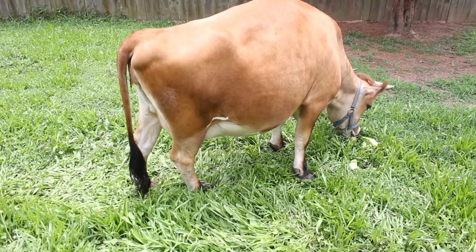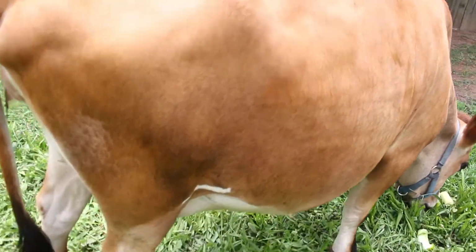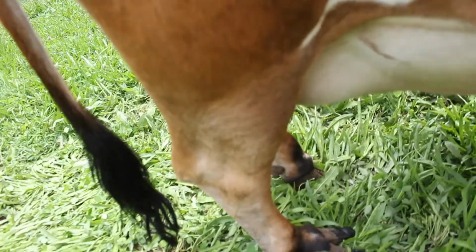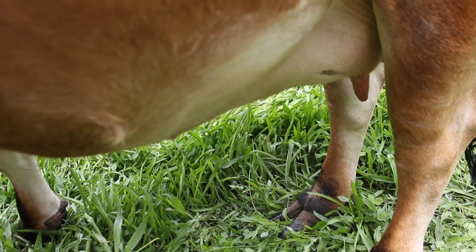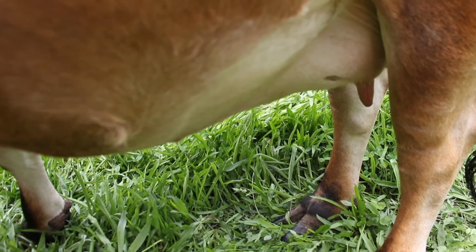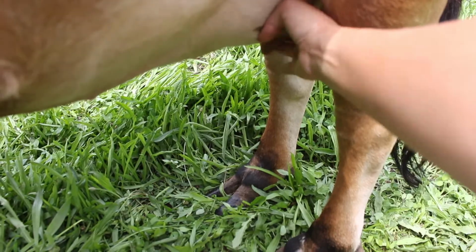Are we gonna cooperate? She's been doing really good about letting us touch her. Can't really see right there. So you should let us touch her. It's good for back here.